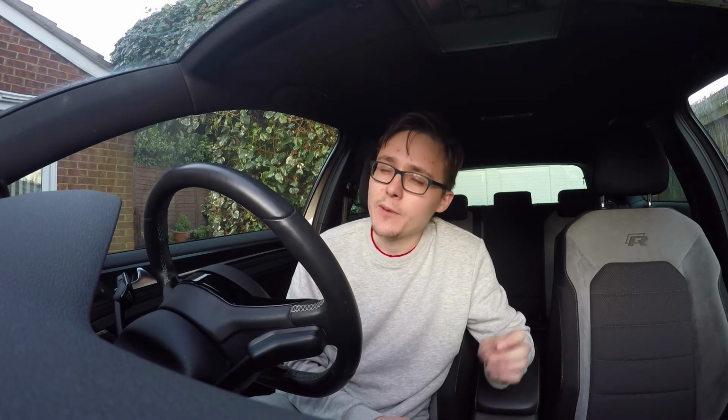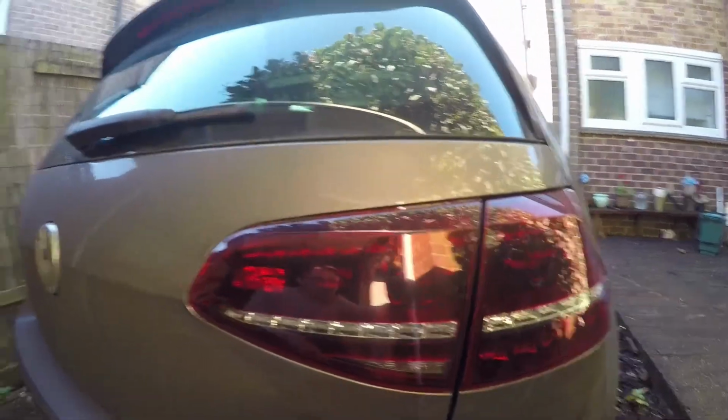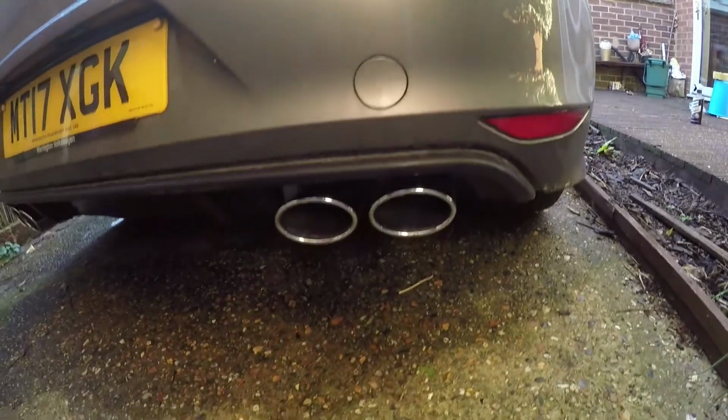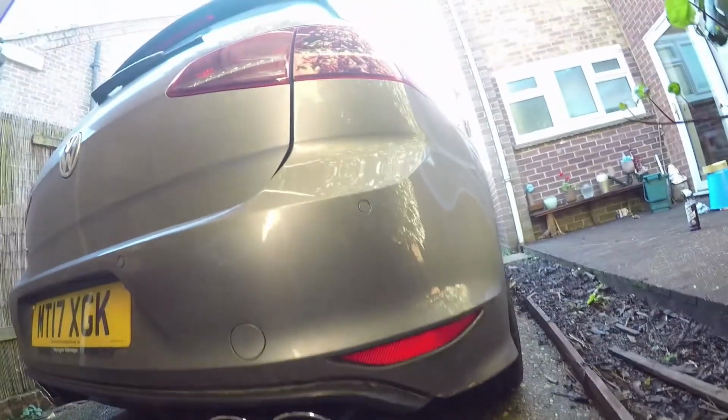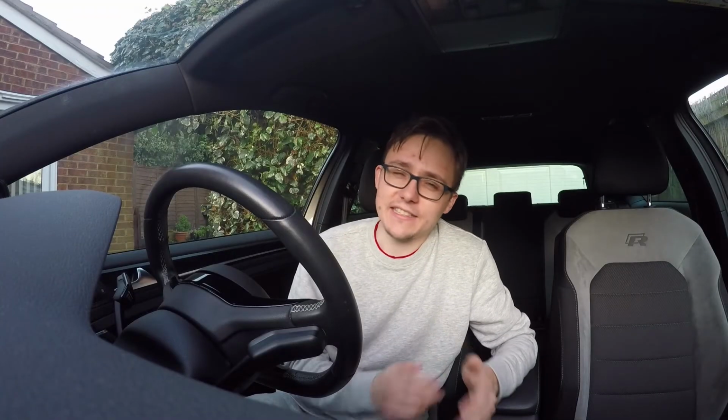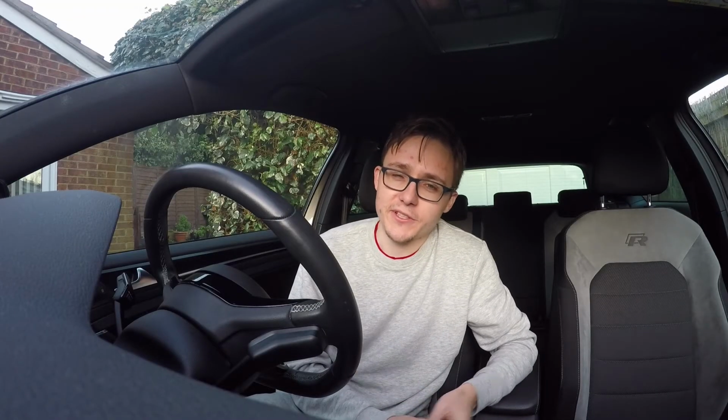And I like that. But on the flip side of things, with the four exhausts and when it's clean, it does have that great look about it. I think the rear quarter of the car is the best look. Although perhaps it doesn't shout as much as your hot hatches out there, I actually think that's what makes it really special. So that's my fourth point on the Golf R.